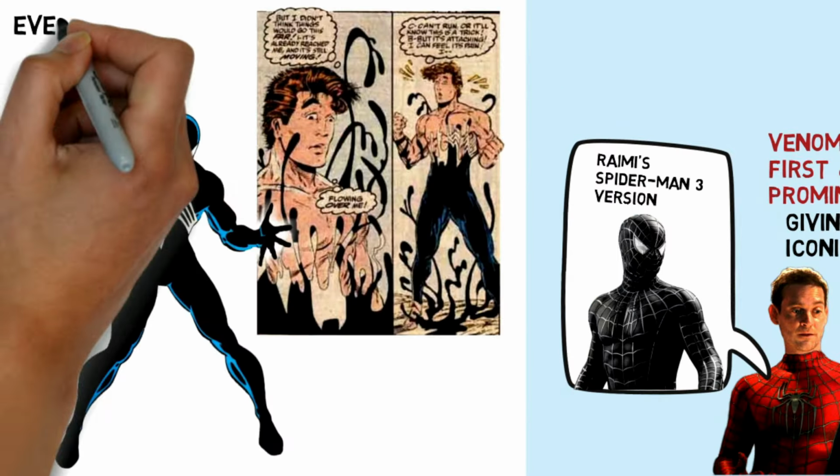Number 3. Iron Kid. Peter's first suit-up scene in the MCU wasn't as Spider-Man, but as Iron Man, as seen in Iron Man 2 during the Stark Expo. With toy replicas of the Iron Man helmet and glove, he stupidly tried to go against a hammer drone.